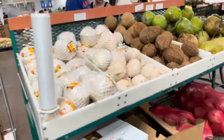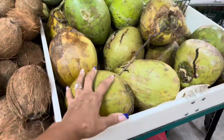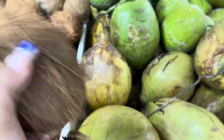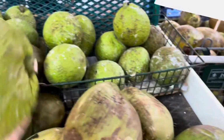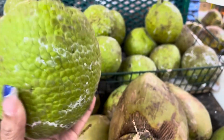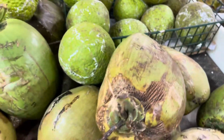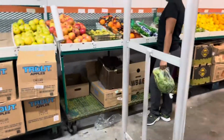All right, over here we have coconuts. This is how the coconut is off the tree. And this is what's inside of a coconut, if you don't know. And there's coconut water in there that you could drink. This is called breadfruit. This is from Jamaica. Well, we have it in Jamaica. I'm pretty sure you have it other places. But this is breadfruit. You could roast it. You could boil it. I like it roasted. Boiled is not my cup of tea.